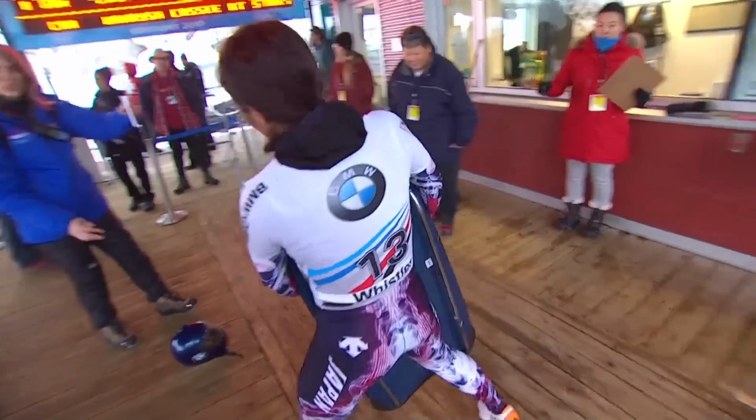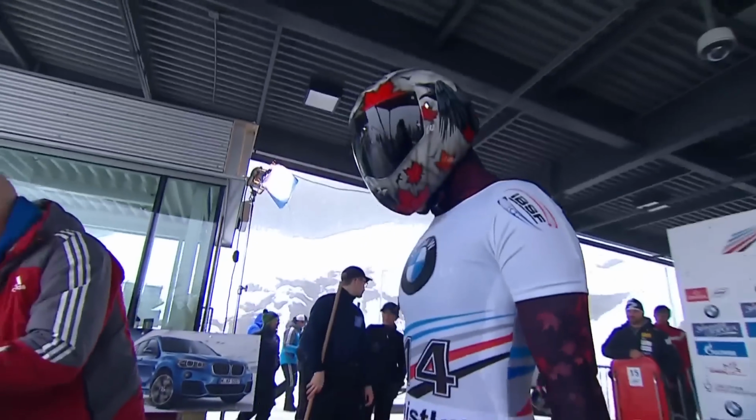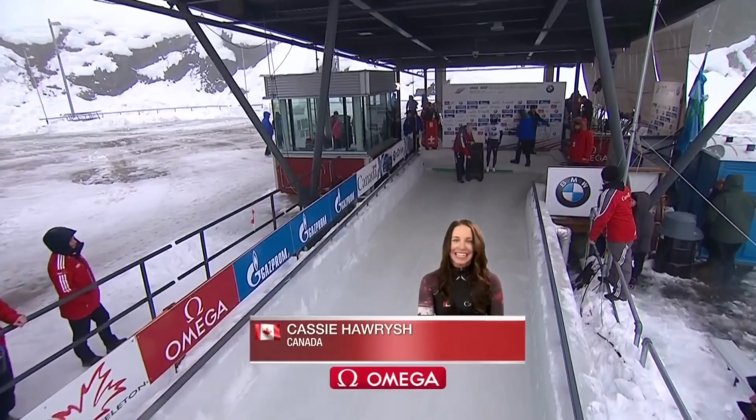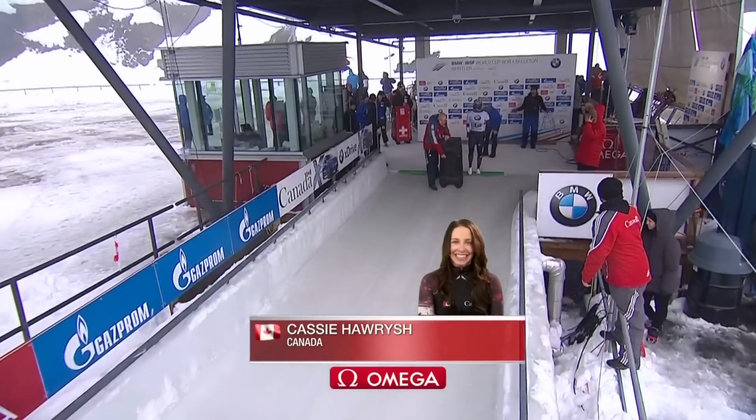We're talking about the speeds that they're doing, 136 kilometers an hour. Try doing that in your car on a slushy highway on the way home, and the police will rightly have something to say to you, but that's considered normal here.